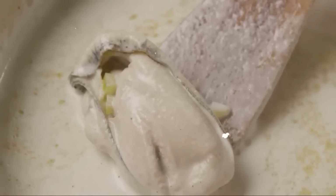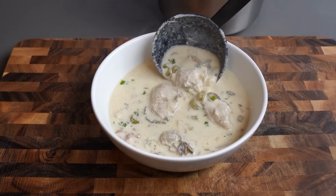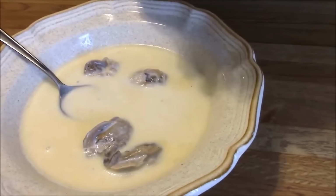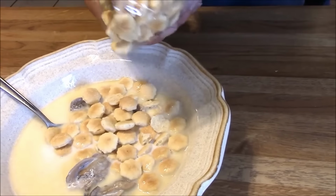Salt, pepper, and perhaps Worcestershire completed the seasoning. The stew was ladled into warm bowls, each serving containing several plump oysters swimming in rich, briny broth. Oyster crackers floated on top, adding crunch to each spoonful.